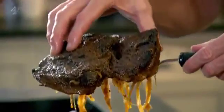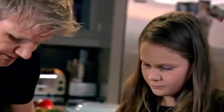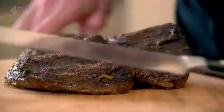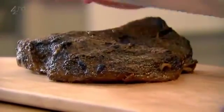I'm going to very carefully lift out my brisket. How come it shrunk? It's been in the oven for nearly 3.5 hours. So it's been cooked slowly. That sits on there. Oh, my goodness me. Let me just show you what this looks like. I'll start slicing it. You'll see how soft.